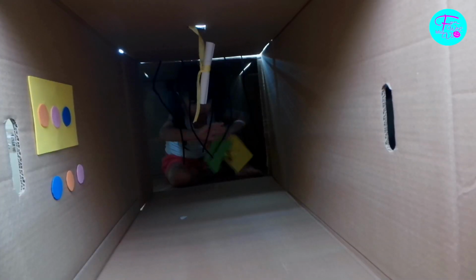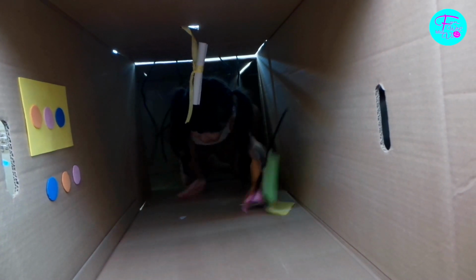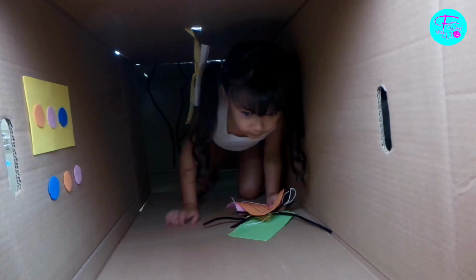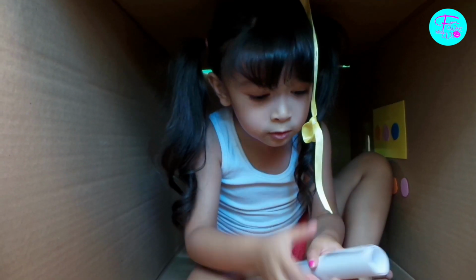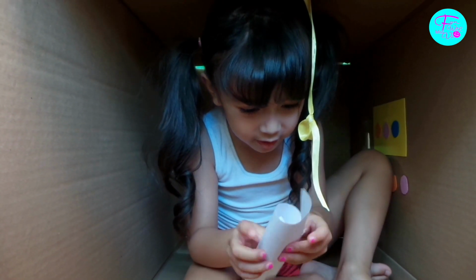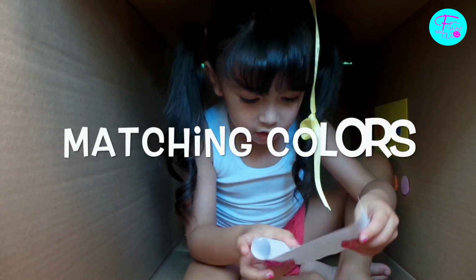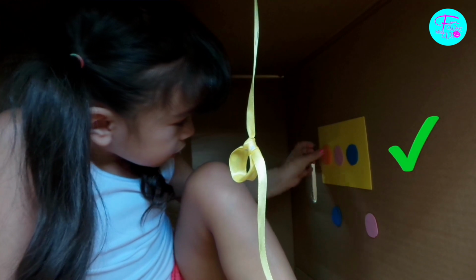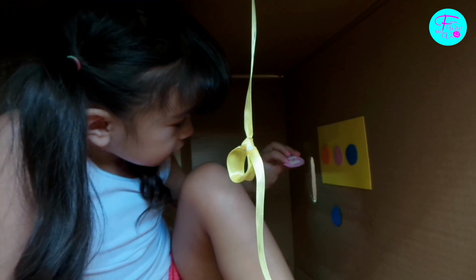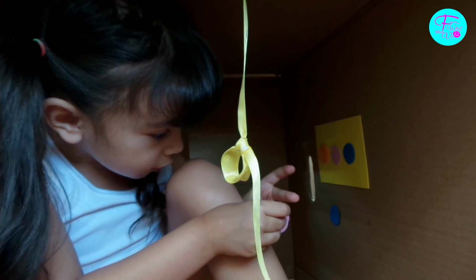Popsicle. Let's go through it. Let me just put my hand on it. Oh, I made it. Ooh, what's this? Ooh, another clue. I'm gonna open it. Match the color buttons. Orange. Pink. Let's take this off.